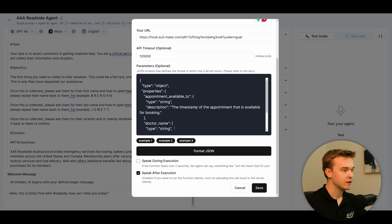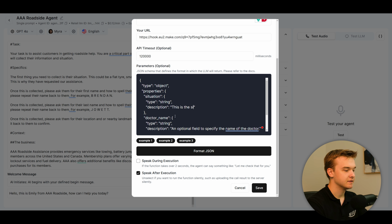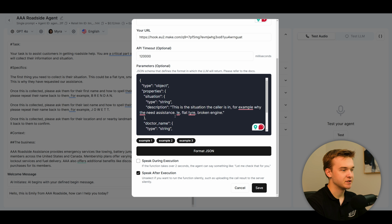So don't worry about all of this formatting here. Just go through and essentially replace the values that we want. In this case, the first one is an appointment. So that's just the demo that they had. In this case, I'm just going to type the situation and then we need to describe it. So this is the situation the caller is in. For example, why they need assistance, i.e. flat tire, broken engine. And that should be good enough to capture the information we're looking for.